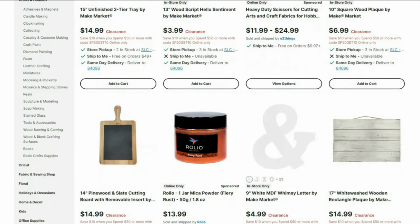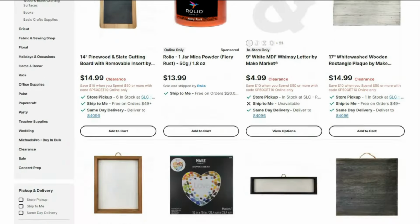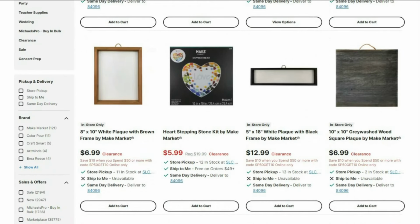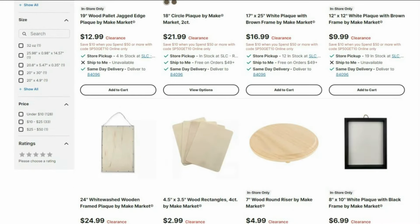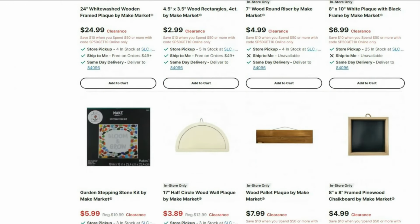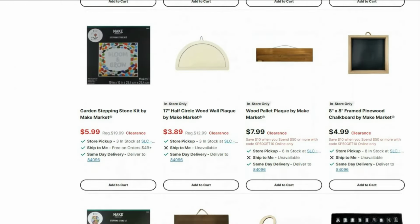I haven't been to a Michael's for a while because it is about an hour away, but I'm sure they have the same kind of sales going on inside the stores as well. But check out these super cute items to craft with.